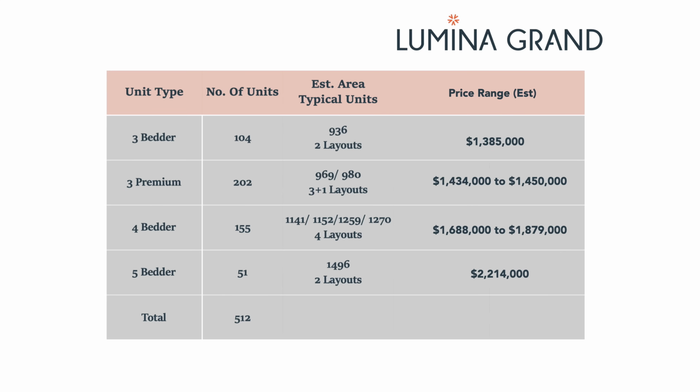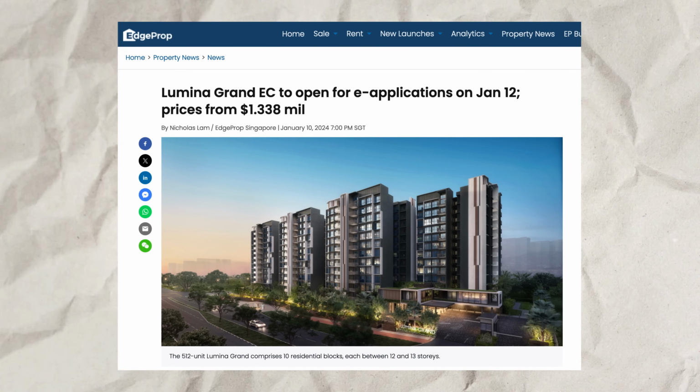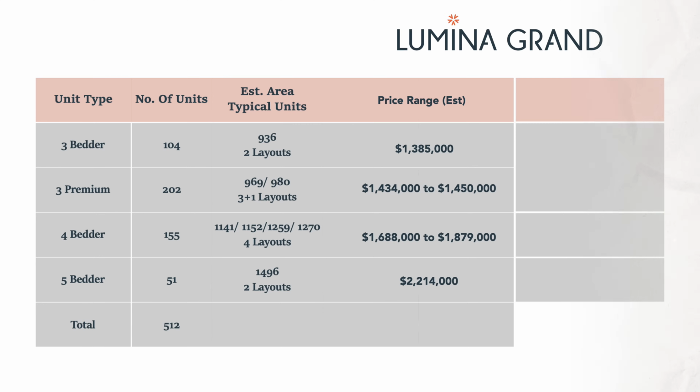at about 2.214 million. Now, luckily for us, we do have the press release from the developer on the starting prices per unit category for the project, and that's about 2 days before the commencement of the preview. And this press release states that the 3-bedroom units will start from 1.338 million, and that's about 1,429 per square foot. 4 bedrooms to start from 1.628 million, and that's 1,426 per square foot, and 5 bedrooms from 2.098 million, and that's 1,402 per square foot.